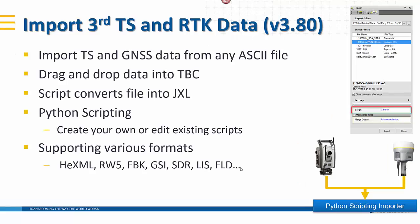We will start with data review and editing. You can now import total station and GNSS data from any ASCII file format. You simply drag and drop your data into Trimble Business Center. We have a script that runs in the background that converts your file into a JXL. To give you a head start, we have enabled some of the formats listed here below, but if you have an ASCII file from any non-Trimble total station or RTK system, you can program your own script using Python and bring that data inside Trimble Business Center.